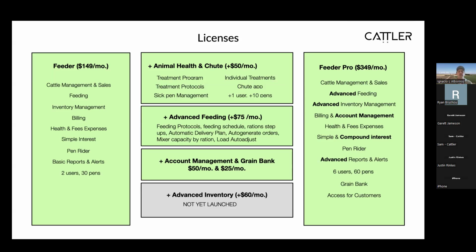One thing that we haven't yet deployed, and it will be very soon, and of course if you have it standalone, it's one price, but if you have it with Feeder Pro, it will be more convenient, is the advanced inventory. Advanced inventory is something that we will be launching hopefully before the year ends, if not barely starting the next year.